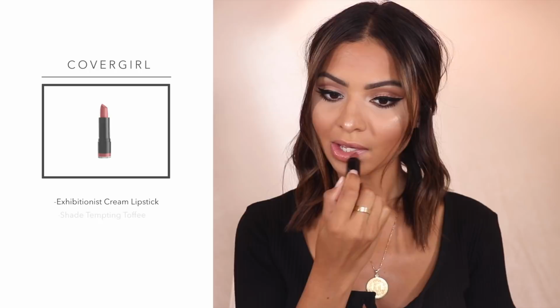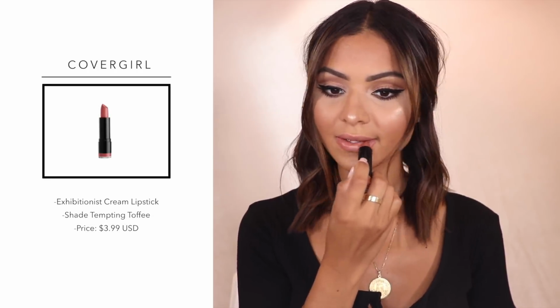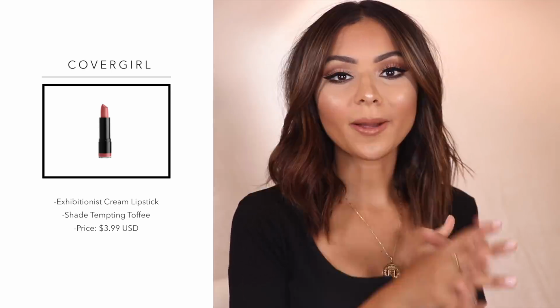And now to finish off the look, I'm going in with this cream lipstick by CoverGirl, and this is in the shade 255 Tempting Toffee, and I'm just going to apply this on my lips. Okay, you guys, so we are completely done. This is the final look. I am loving how it turned out. I hope you guys liked it as well.